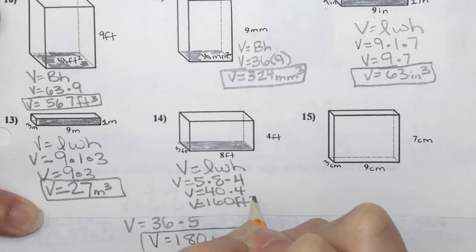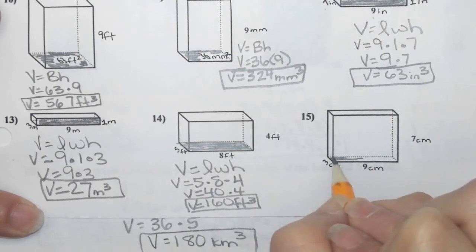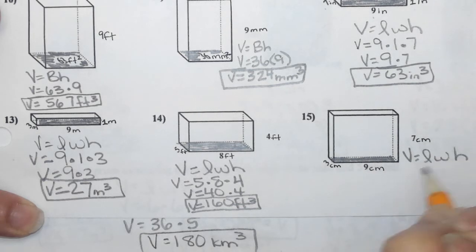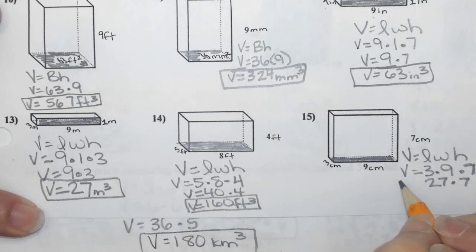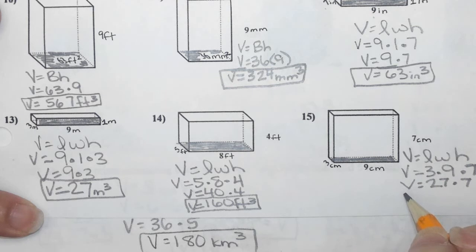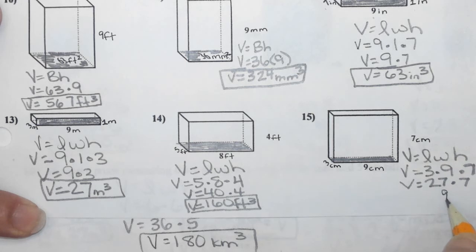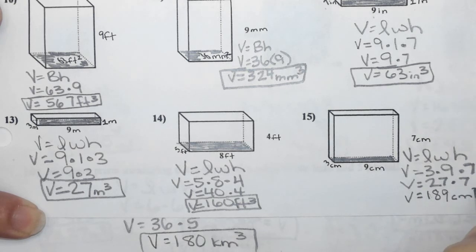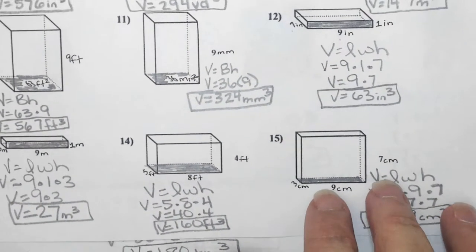Okay, 160 feet cubed. Are these the numbers y'all got? Good. Okay, because I'm trying to do it without a calculator, and I probably will make a mistake. Which one's nice? 27. B stands for volume. Big B is for base, area of the base. Did you get 189 on the last one? Yes. Okay. Keep checking.